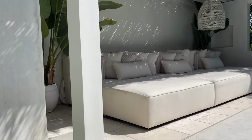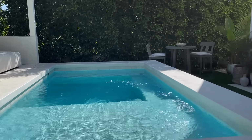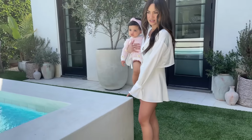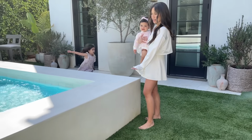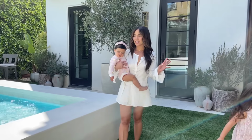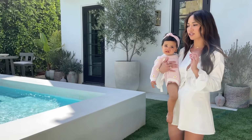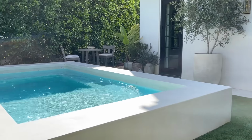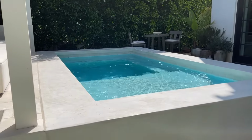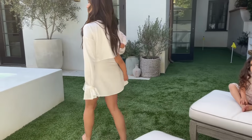Oh, we also decided to do the pool like this. It's not an above ground pool, but it's raised. What is this? 2 feet? Yep. It's raised 2 feet. And we did it this way, number one, just because we love the look of it. A lot of pools, like in Bali and Greece, have this look, and I think it just looks so pretty. And also, it's a lot safer for our babies, too. It's a lot harder to just fall in the pool.